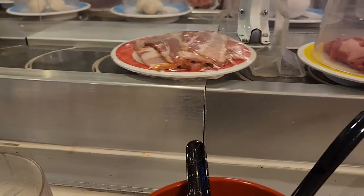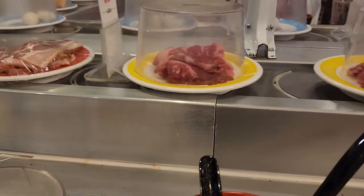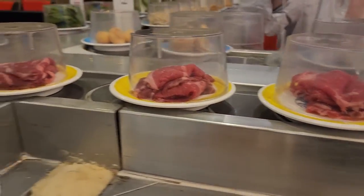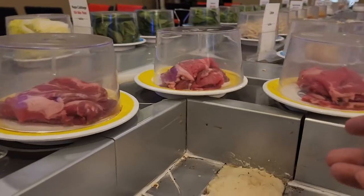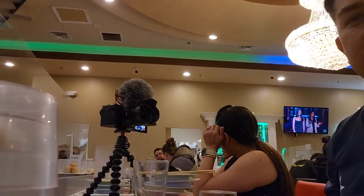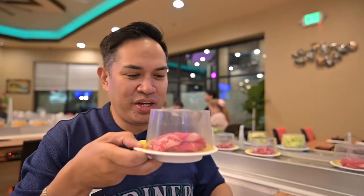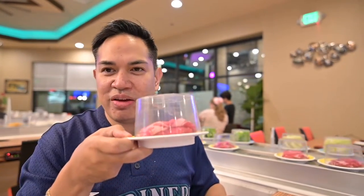Oh, here comes the meat. Yeah, definitely gonna go for the meat right now. I gotta find out which one has a lot of meat. Ooh, I think I know which one. There you go. I got the meat here. So this one is $5.50 also. Whoa. Stacking up the prices here.